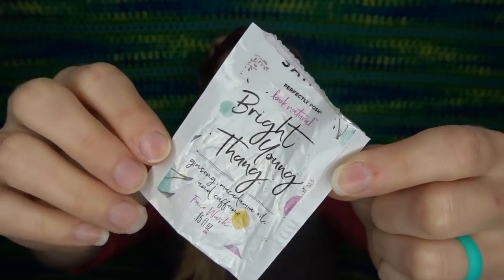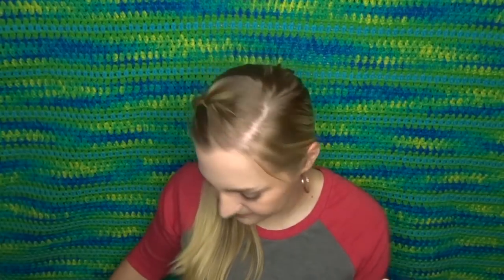I've got a few more of these I need to go through, but this is Perfectly Posh Bright Young Thing. It's ginseng, macadamia oil, and caffeine face wash, and it's a pretty good face wash. It's pretty gentle. It doesn't foam up quite a bit. It's more like a gentle face wash. And I like it. It's okay, but it's kind of annoying to have it in these little foil packets, but yeah. All right, and it somehow was leaking all over everything, so I do apologize for that.